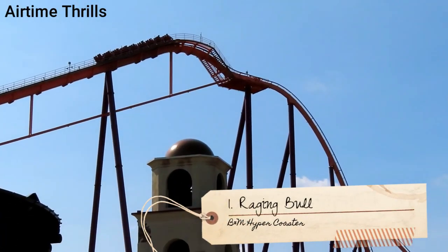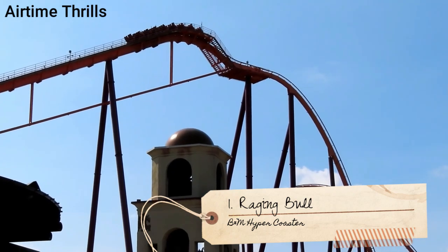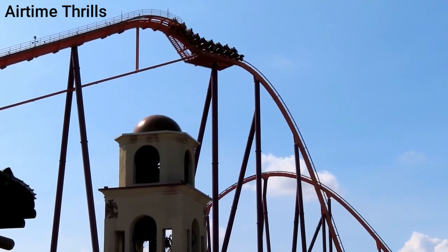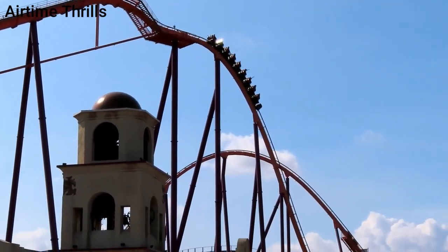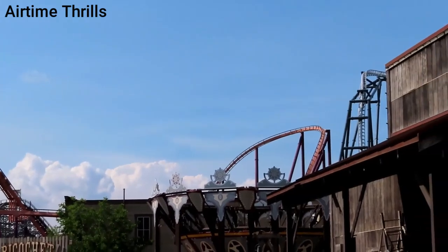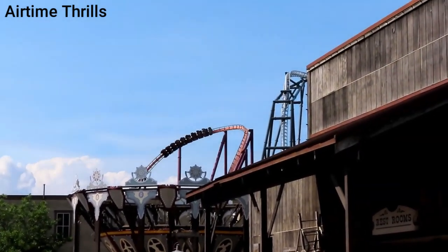Number 1 is Raging Bull, a B&M hypercoaster, opened in 1999. As great as Wrath of Shaza was, there was no competition for the number 1 spot. Raging Bull is an amazing hypercoaster with a lot more great airtime moments than I was expecting, given that it has more of a twister layout compared to other B&M hypers.